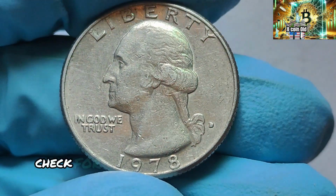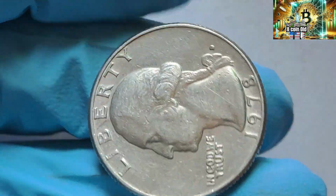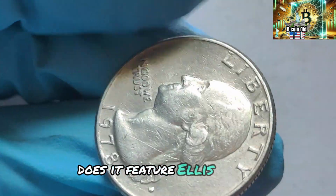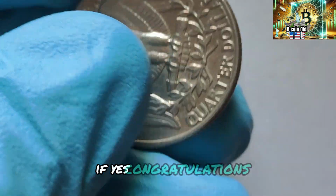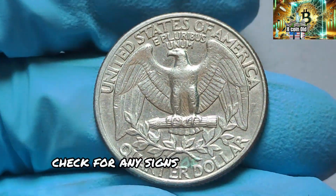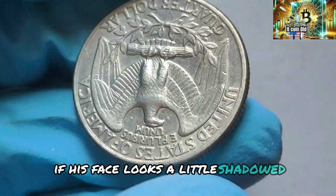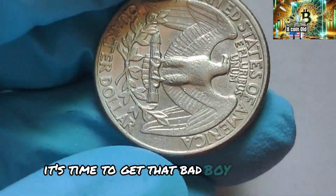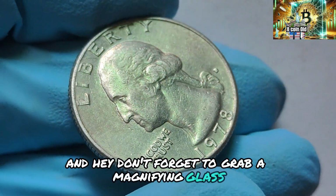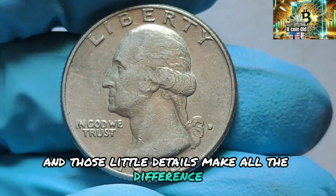First, check for that D mint mark just below the date. That means it was struck in Denver. Flip the coin over and look closely at the design. Does it feature Ellis Island? If yes, congratulations, you're in business. Finally, check for any signs of doubling on Washington's profile. If his face looks a little shadowed, it's time to get that bad boy appraised. And hey, don't forget to grab a magnifying glass. Coin hunting is like detective work, and those little details make all the difference.